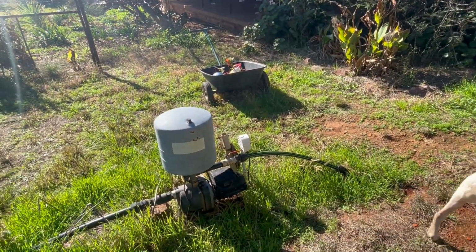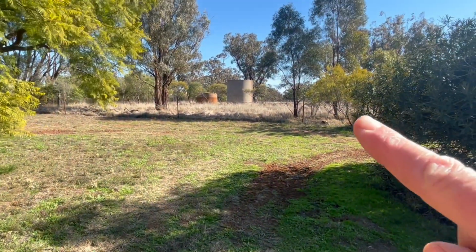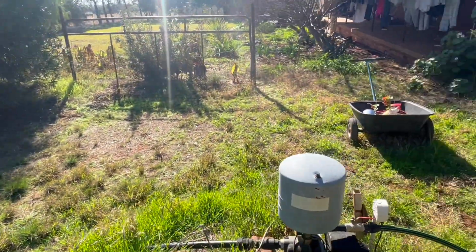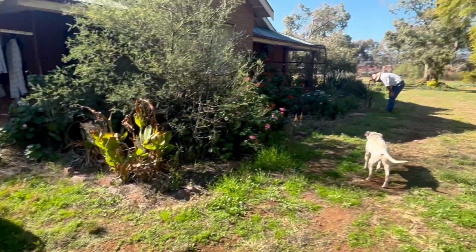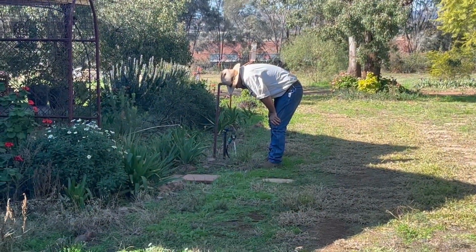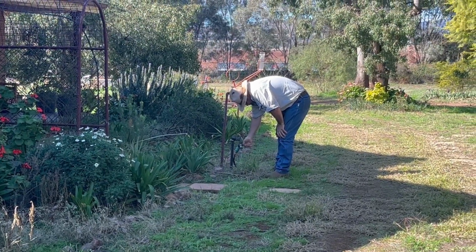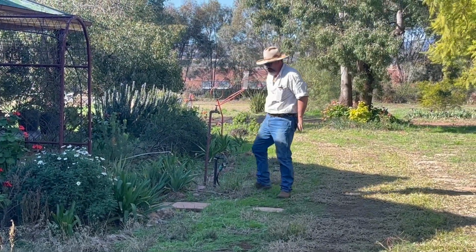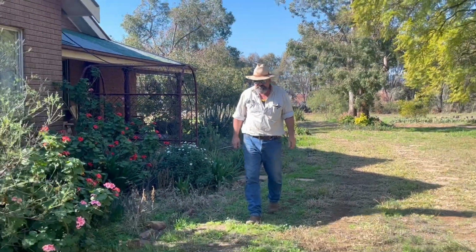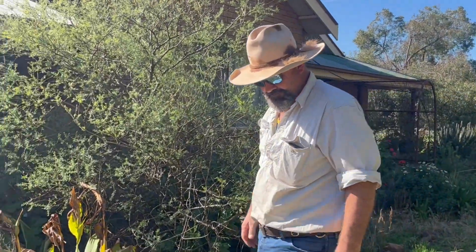So this is the pressure unit that comes directly off that concrete tank over there, which is the water for our house yard, as well as for the containment lot for the lambs, which means they're drinking, which means we have to fill it up on a more regular basis, which means Phil gets to play in water probably a little bit more than what you'd like.